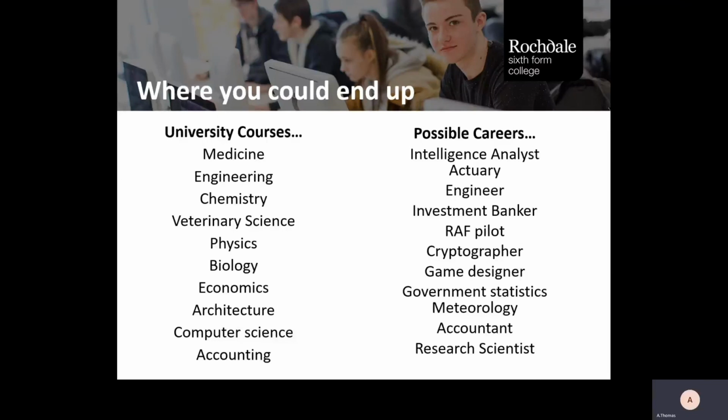Obviously, this is not an exhaustive list. If you sat here and you tried to write an exhaustive list of the things that people go into with maths, you would be here forever. It really is one of those subjects. And the reason why it's so powerful is because maths is challenging. Nobody's trying to tell you that it's not a challenging A level to get into.